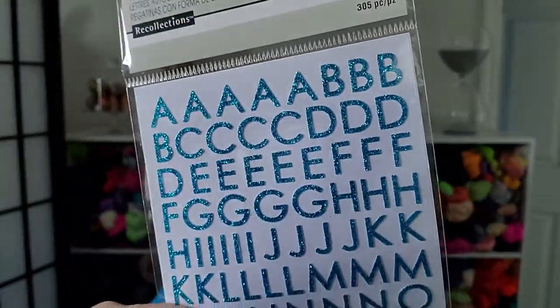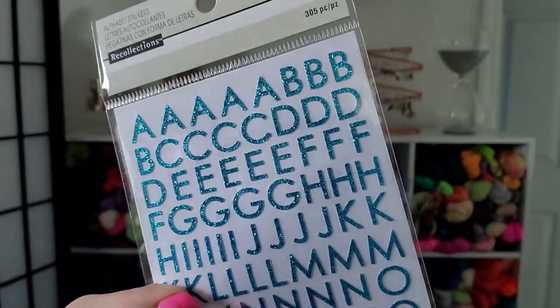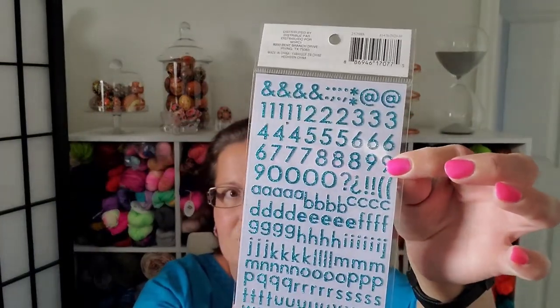But then I also got the teal glitter letters. I was going to get this really large or long sheet of light pink ones, but they were really light and it was almost difficult to see them. So I'm like, okay, that's not really going to help. So I got the teal ones, and they've got the glitter on their glitter letters. And then this side has the numbers and the lowercase letters. Did I say that right? Okay. Anyway, so I got those.